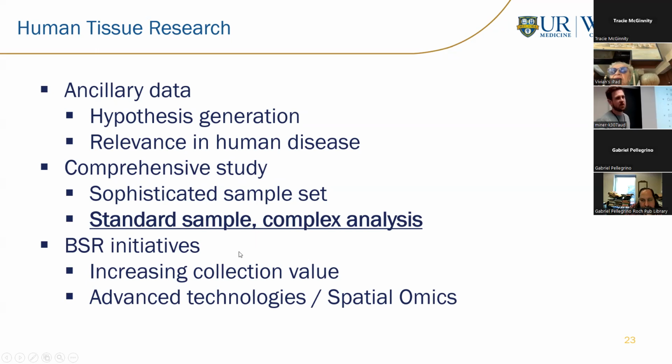And one of the reasons I want to highlight that are some of the initiatives at the BSR. These advanced technologies we're bringing in are more than capable of getting this level and quality of information extracted from these tissues. But we're also actively increasing the value and utility of our collection. So even though this study could be just your standard samples, your FFPE blocks, we are beginning to get more interesting collection time points, early in diagnostics, resection, late stage, and other processing derivatives that could even further boost the info you pull from these complex analytical techniques.